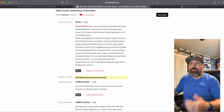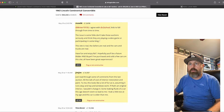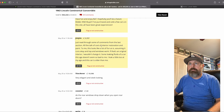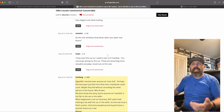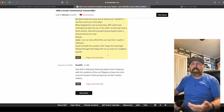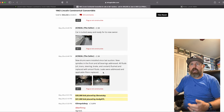So people get off tangent in here talking about the JFK assassination or something with Oswald. All the talk of cost of interior restoration and paint, to me, it looks like a lot of fun. Yeah, there's always going to be different guys that come in here and they're just kind of chatty, saying good luck with the sale and things like that.